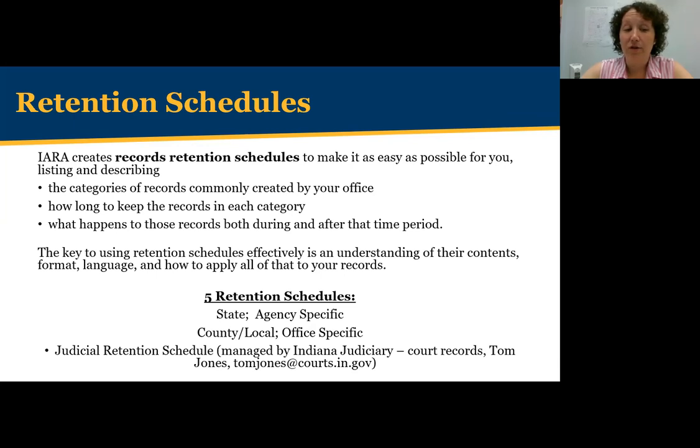IARA does not have jurisdiction over the judicial retention schedule. That is through the Indiana Judiciary. And if you, for some reason, have court records, you will talk to Tom Jones. He's your main contact for that. But as a public library, hopefully you don't have to deal with that very often. And then lastly, I just want to say that retention schedules are always being updated and made better for your office and or agency.